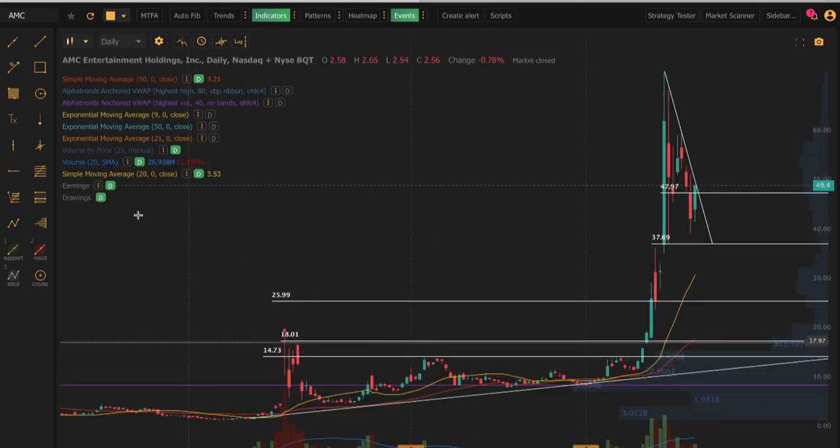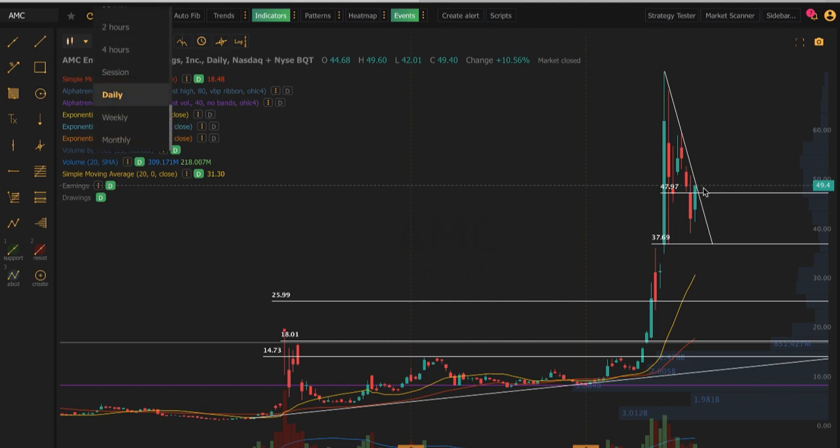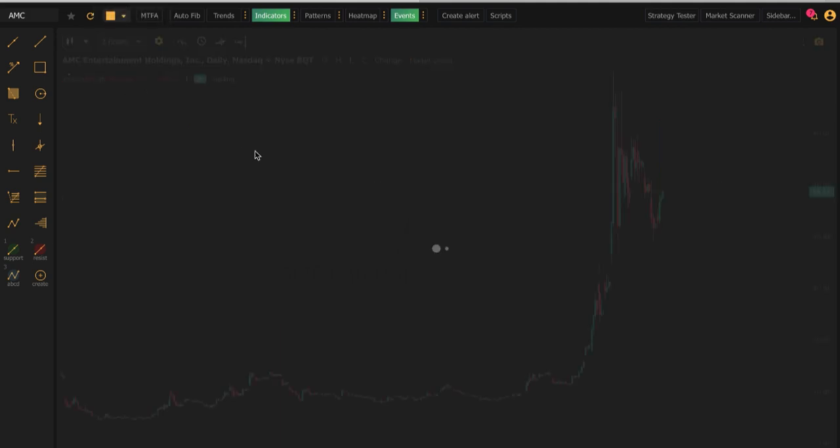All right, so with AMC, I actually want to dive into the 2-hour time frame. We do have somewhat of a descending triangle here. We are testing that downtrending resistance. We have 1, 2, 3, I guess you could take 4 rejections of that resistance. I would like to see what happens this upcoming week, to see where we end up.